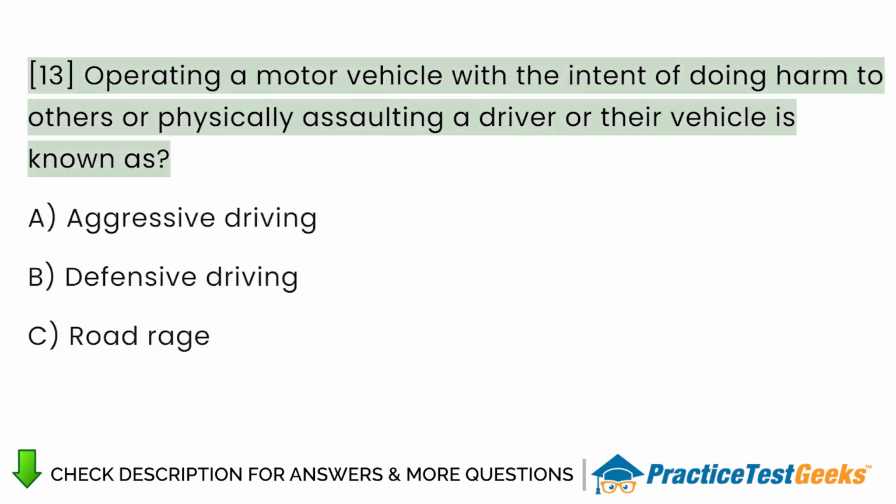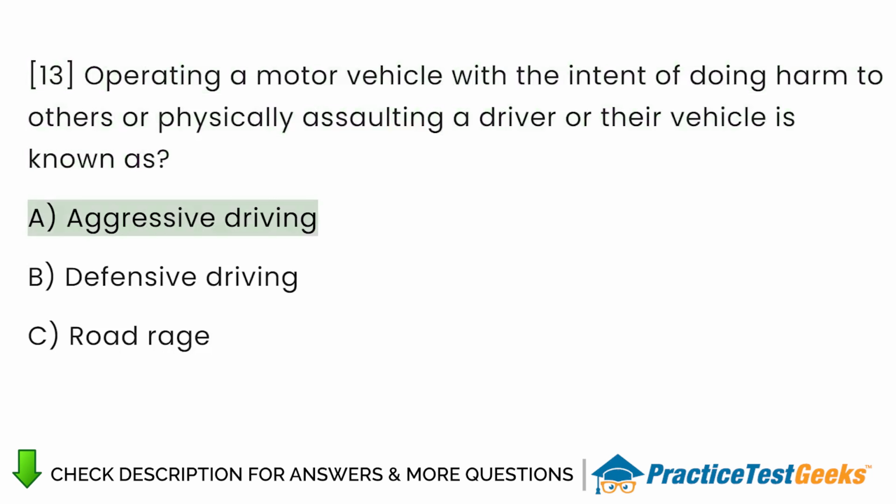Operating a motor vehicle with the intent of doing harm to others or physically assaulting a driver or their vehicle is known as A. Aggressive driving. B. Defensive driving. C. Road rage.